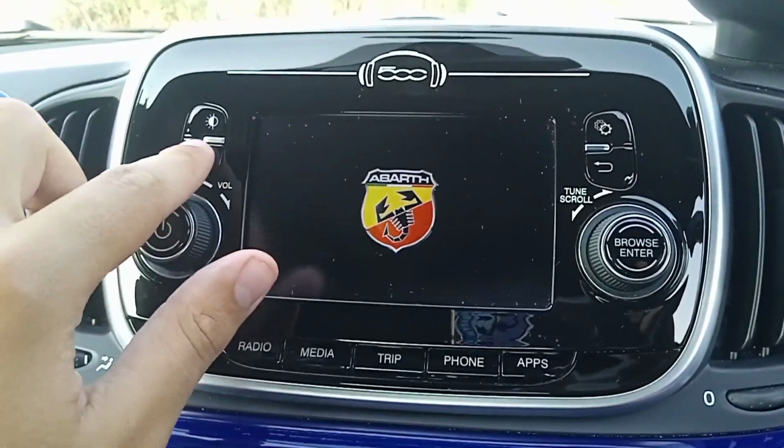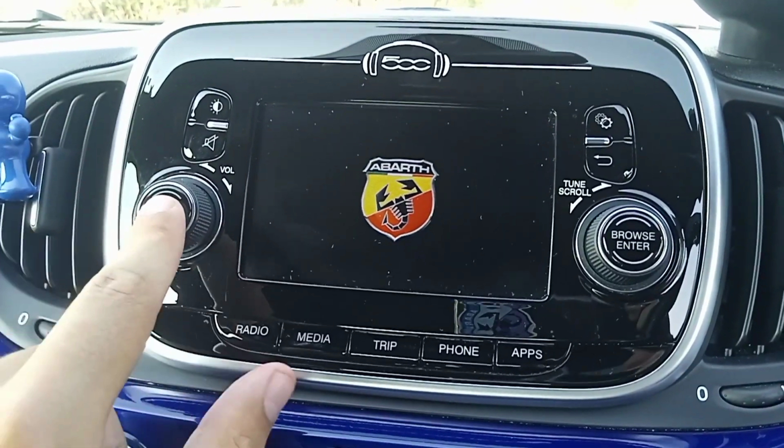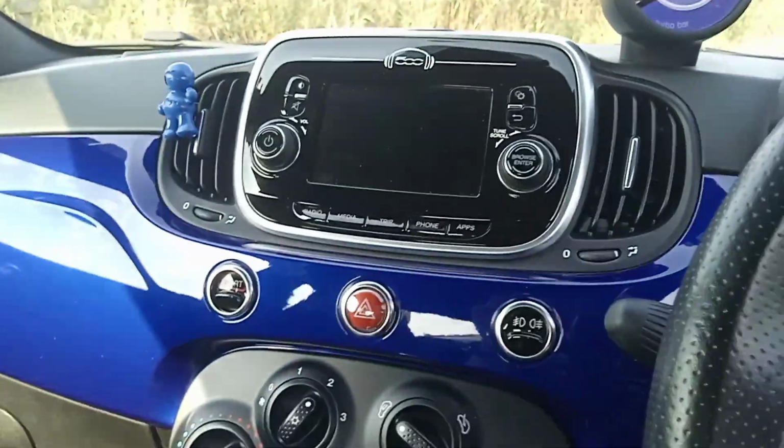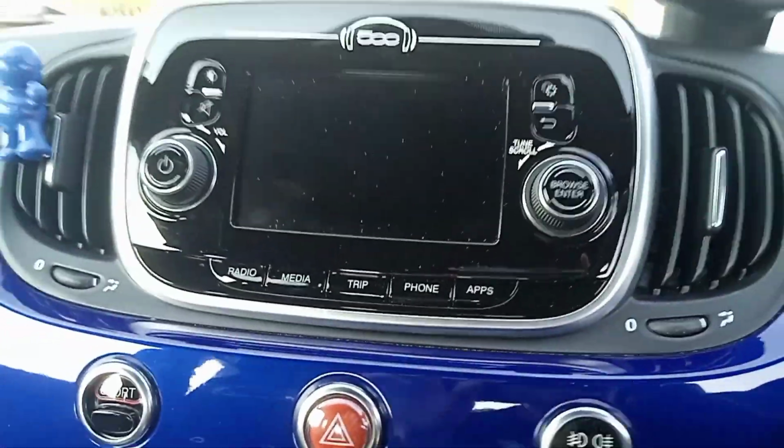I'll just, well, is it going to do it? No? Okay, cool. I thought it was going to start playing copyrighted music or something there, so I was ready on that mute button. But yeah, you just get an awesome 4-inch touchscreen.